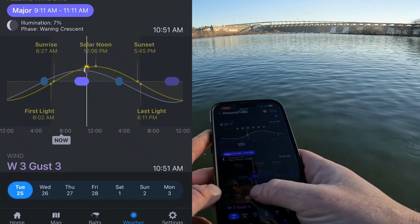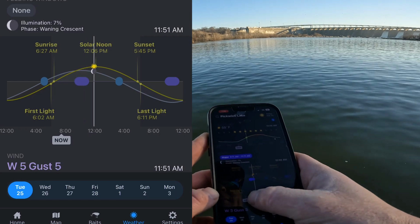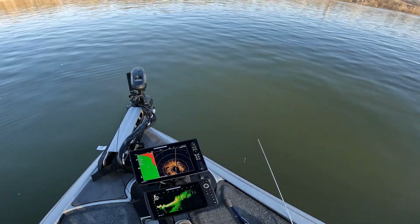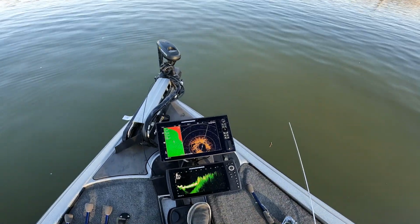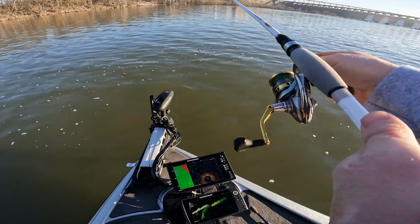Another cool thing that I like to do is look at the bite window. It's saying the major feeding window is 9:11 to 11:11, so it's probably going to be a later morning bite. So let's see if we can scope up some of these fish out here on these rock piles. I see a bunch moving around on the Mega Live, so I see some fish right out there on this rock.